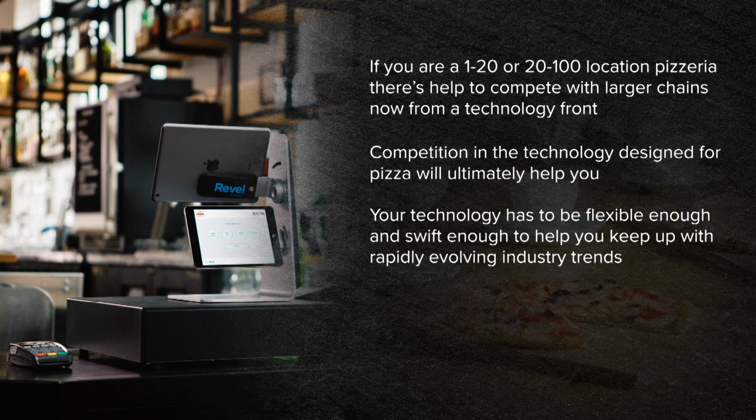And your tech has to be flexible enough and swift enough to help you keep up with rapidly evolving industry trends. When you're choosing a tech partner for your business, make sure they have an idea of what they're going to do in the future. Make sure that they have a roadmap or an idea of how they're going to tackle your specific industry, pizza or coffee or whatever it may be. When you're vetting these systems, make sure they have the vertical or the type of business in mind when they're developing their solutions. Some people just develop a system for everything, but they need to also factor in key components when you're talking about pizzerias especially.